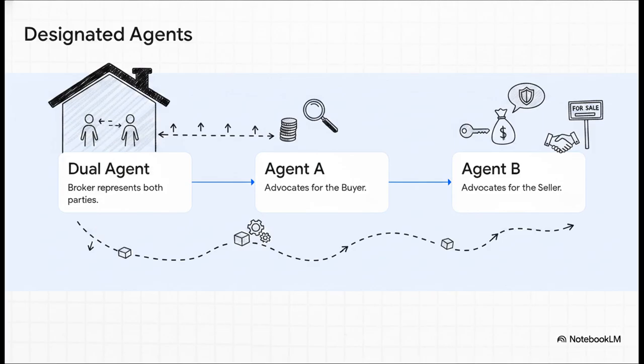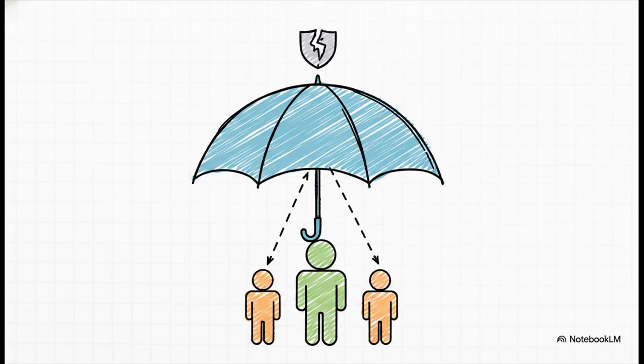Step 1. The overarching real estate broker acts as a dual agent for both parties. Step 2. To create some separation, that broker designates one specific sales agent under their roof, Agent A, to solely advocate for the buyer. Step 3. The broker designates a totally different person, Agent B, to advocate for the seller in the negotiations. Sounds like the perfect fix, doesn't it? You get your own advocate back.